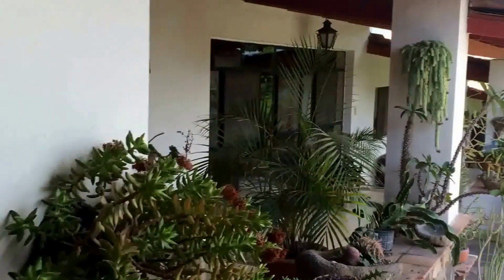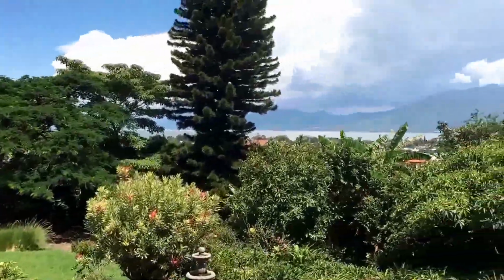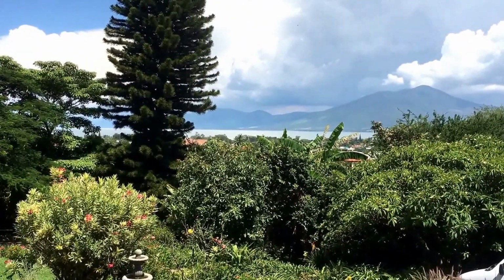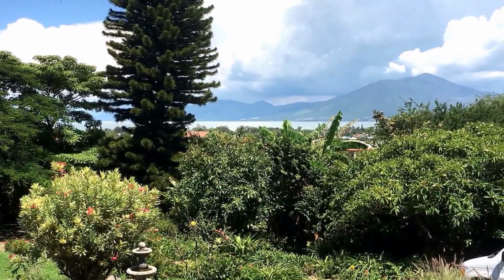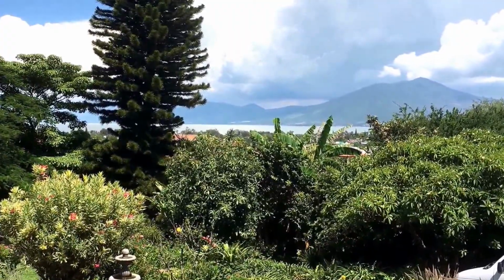And now we're going to continue. Charlie, why don't you show the view of what we have here at Casa Jardín. You can see Lake Chapala in the distance. This is the largest freshwater lake in all of Mexico, although it's very shallow. I don't know how many meters deep it is. I'm sure you could drown in it.